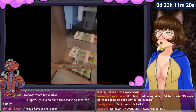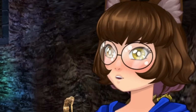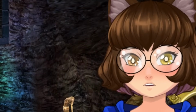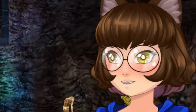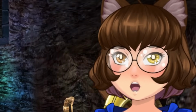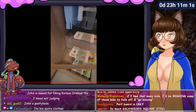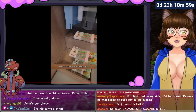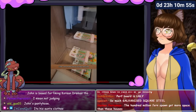I like how John has women's underwear and pantyhose, but we don't get to see his girlfriend. Usually when they do the whole, like, Liam's here with his girlfriend, the pantyhose are there for a reason. I think we just confirmed that Liam is into crime and John is a crossdresser. We understood it now. It's his aunt's clothes. I mean, we're using his aunt's screws.